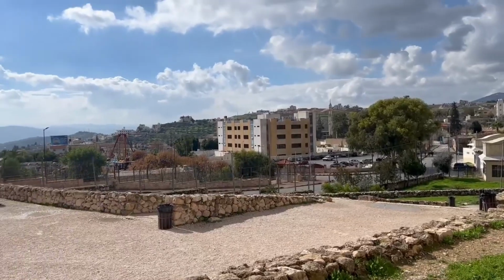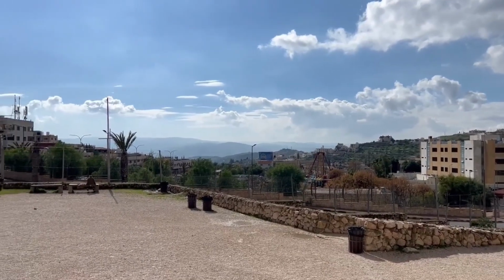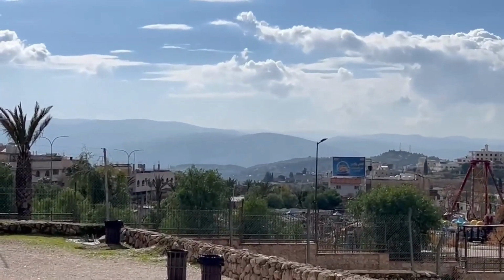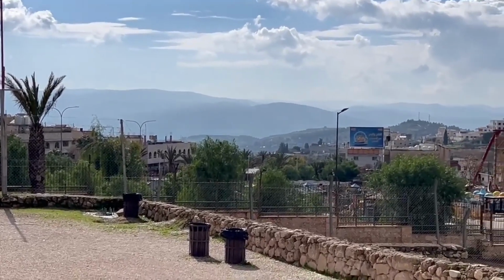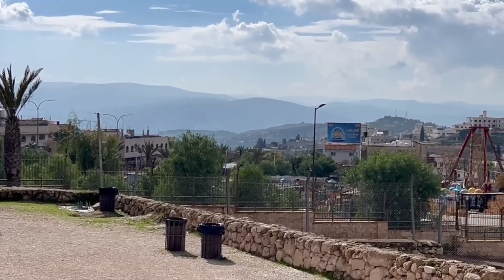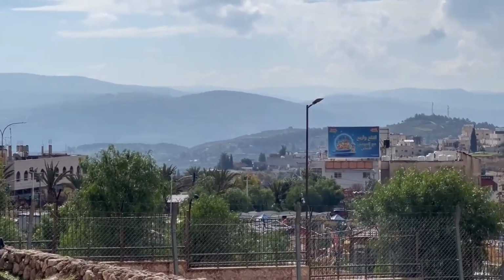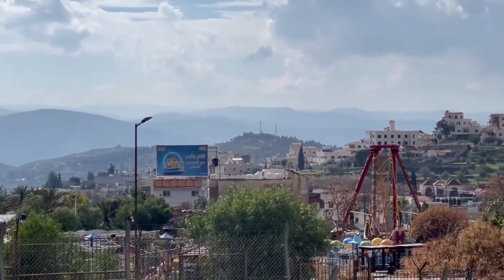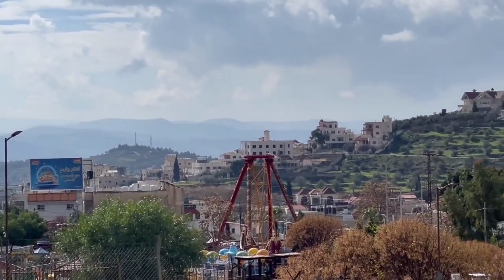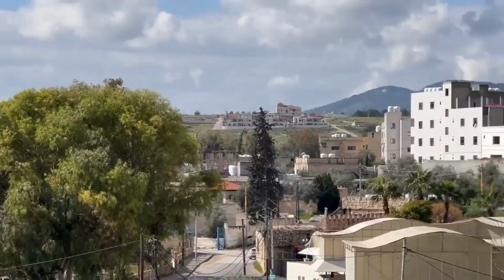So this is the view from Jerash, from the Roman ruins. It's a really busy town. If you look north towards those mountains, that's Syria over there. I didn't realise there were so many mountains here, and it's really green and loads of fruits growing here. There's more mountains over that way actually.